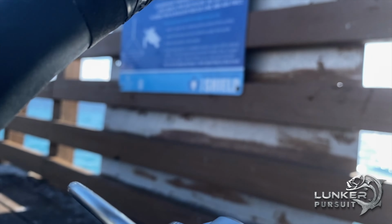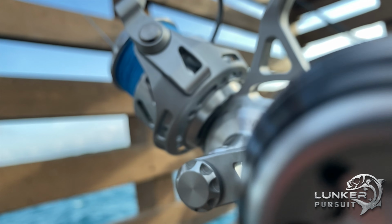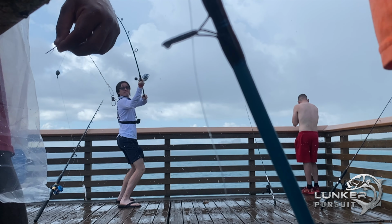Now this rod was a St. Croix Siege surf rod. Didn't really know its limitations. It was the most flexible rod I've ever used. At this point, this is my fifth time ever using it. So I didn't really understand the rod as well as I should have. And because of that error, I snapped the rod.